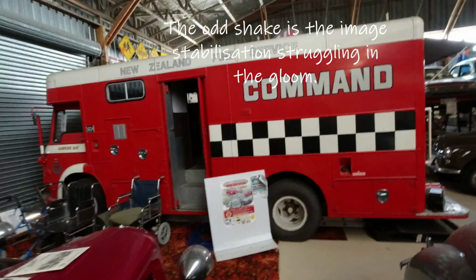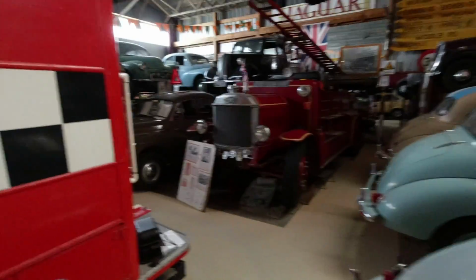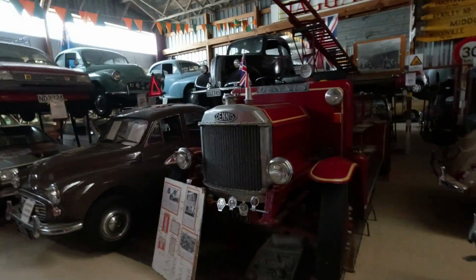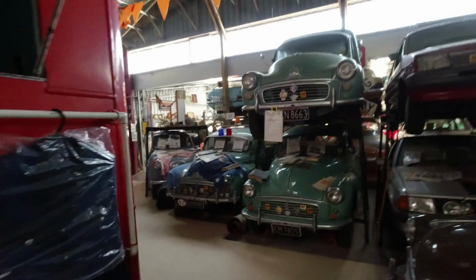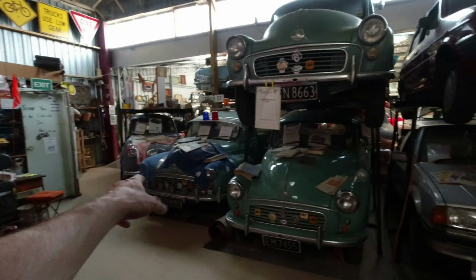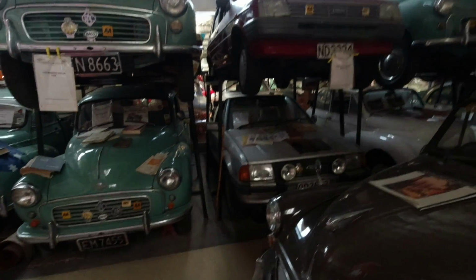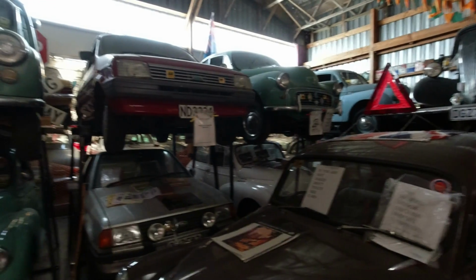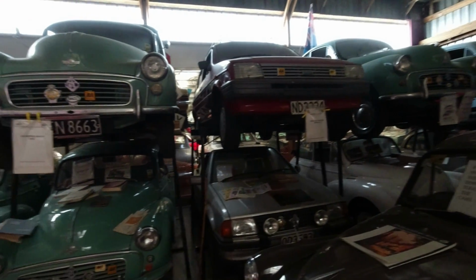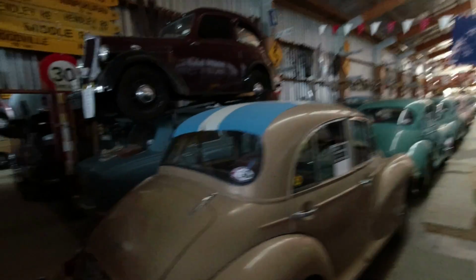Gosh, big old Bedford, I think. Old Dennis. Quite remarkable. Little A30, more Minis, Escort XR3i convertible. But yeah, you can see the cars are all stacked up on this slightly iffy racking, but nonetheless it seems to be doing the job. Yeah, the scale of this place is truly remarkable.